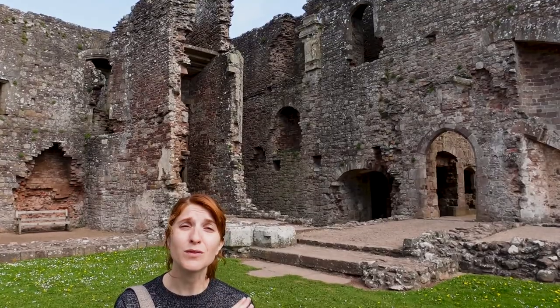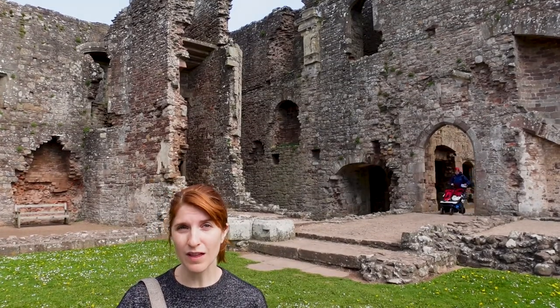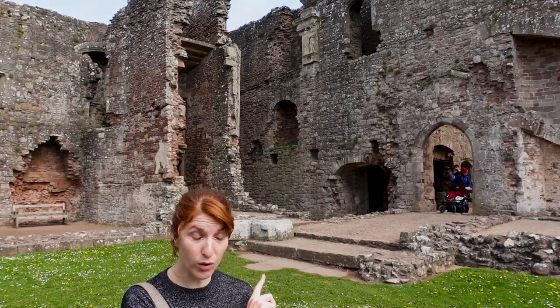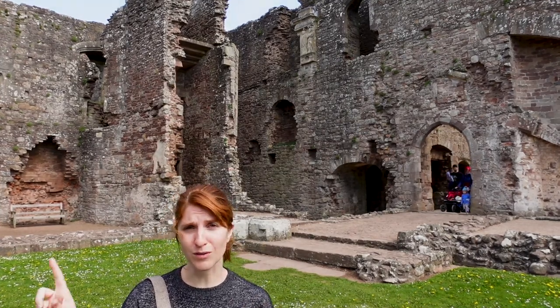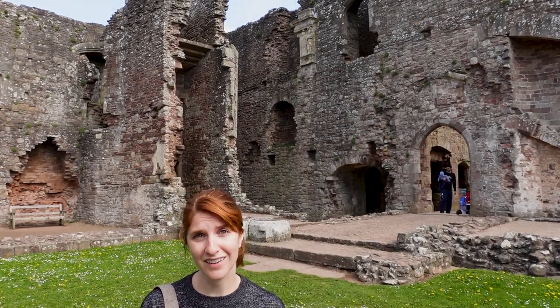You can tell just from that the opulence of that room and how much they were showing off their wealth and the luxury of this place. It's a stunning piece, and it's incredible that it's actually still there. Usually all of those have fallen by now. There's tons of fireplaces around in this particular castle that are still intact, and they're phenomenal to see.